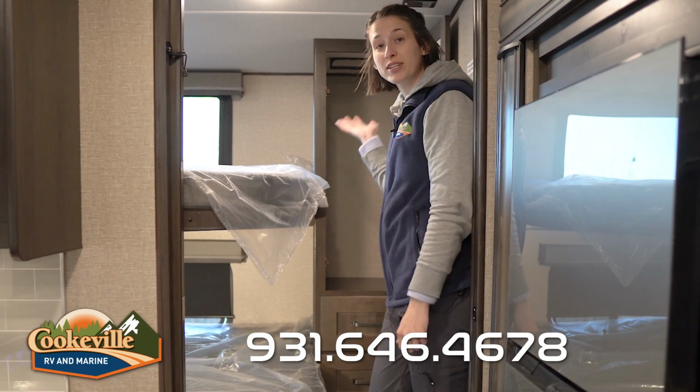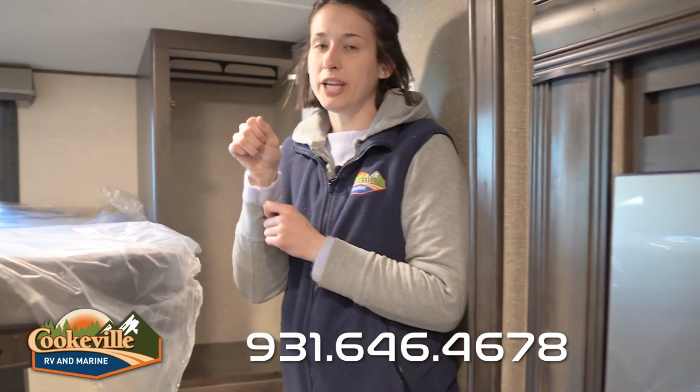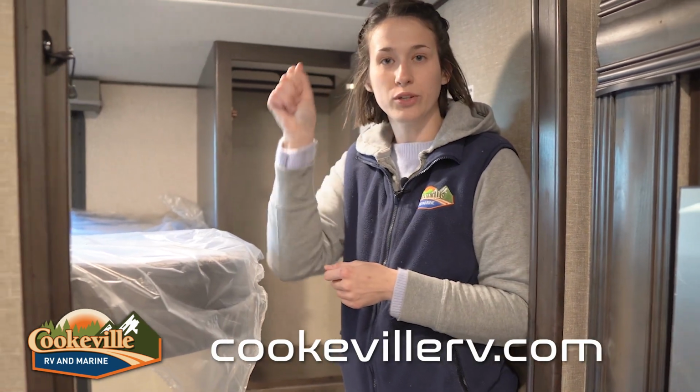And we have a mirrored front wardrobe option. It has one of those travel rod racks, so each of the different hangers get their own little slots. They don't go moving when you travel down the road, so that's very convenient. But let's move down the hall into the bathroom.